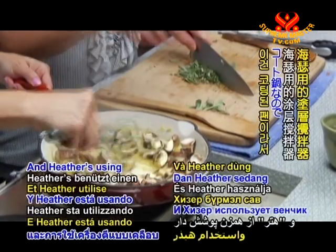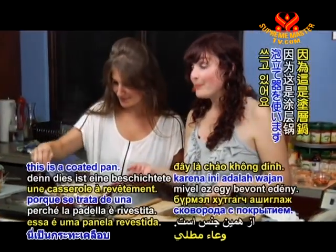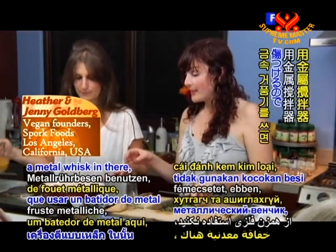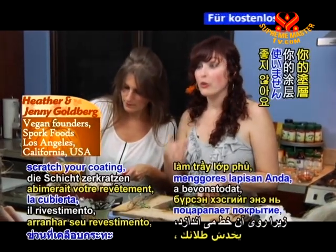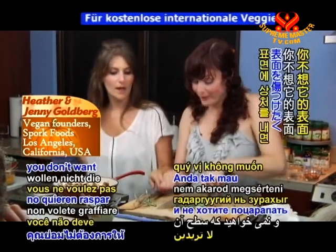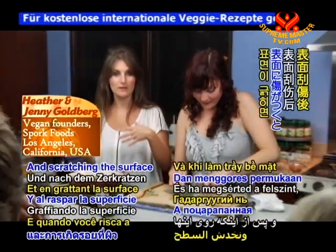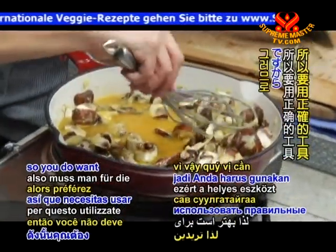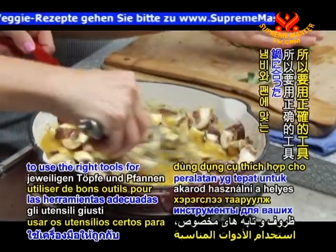And Heather's using a coated whisk because this is a coated pan. And so you don't want to use a metal whisk in there because it would scratch your coating, and you know, pay good money for your pans. You don't want to scratch the surface. And really, scratching the surface, you emit toxins after you've scratched the surface. So you do want to use the right tools for the right pots and pans.